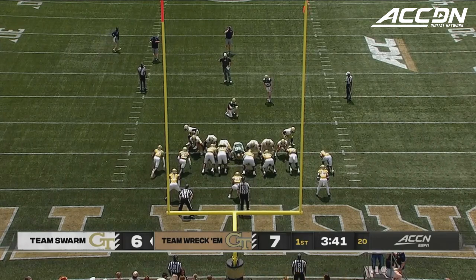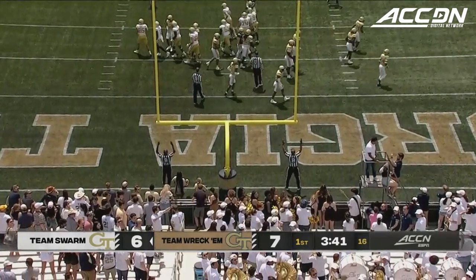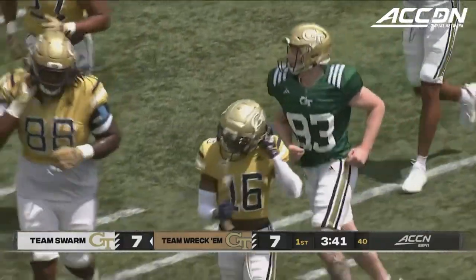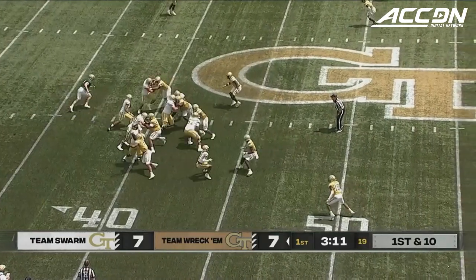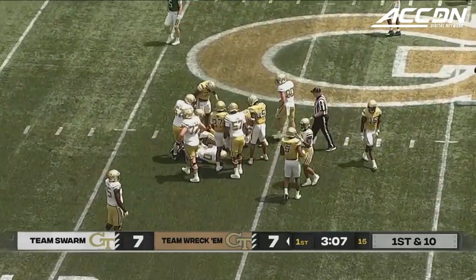Team Sorum looking to tie things up here. Aiden Burr splits the uprights. 7-7, very fun start to this spring game on a gorgeous day in Atlanta. 3:12 to go in this opening quarter. Again, first half is standard clock. The second half will have a running clock.